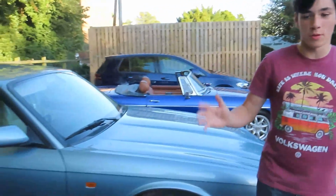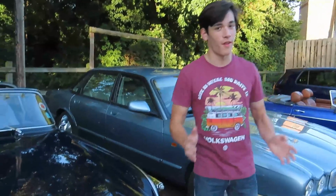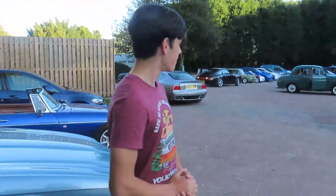It gets very dark. So we're in this, but hopefully we'll be seeing a few older classic cars, classic British sports cars. There's a bit of everything that turns up at this meet, but we're still here very early. There are some very special cars that I want to look at, so let's see what turns up.